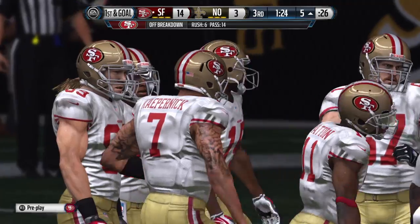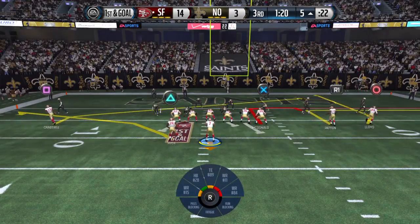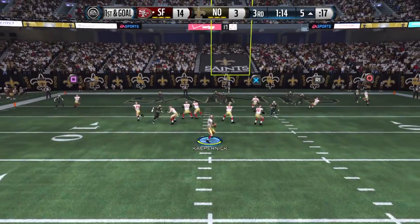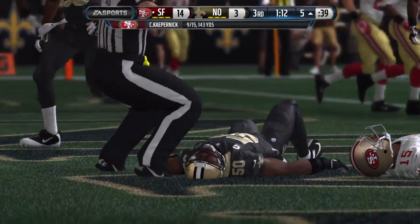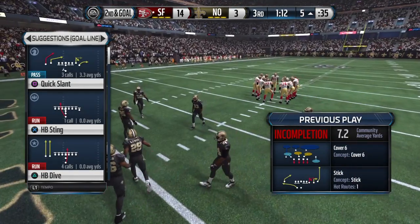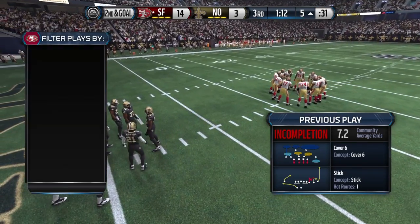About to snap it for the ninth play of the drive. First and goal. Jarring hit that time. Knocks the ball free. Jim, the offensive coordinator, has done a terrific job so far here today. He's got his team winning. They're in the red zone. Let's see how clever he's going to be on this call.